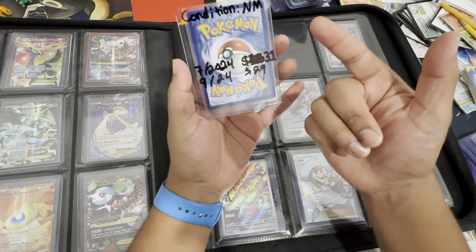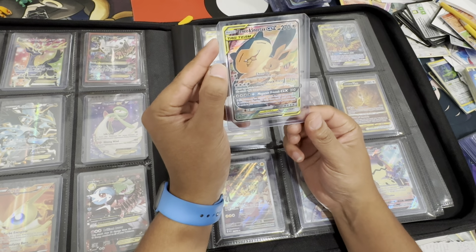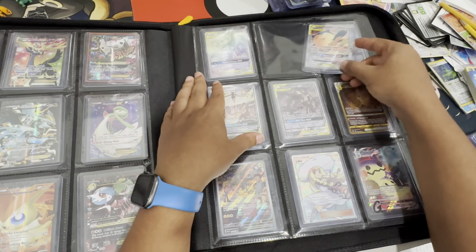So this card here went from 31 to 29. So this has actually dropped, the EV Snorlax. Look at this card. It has such unique artwork.